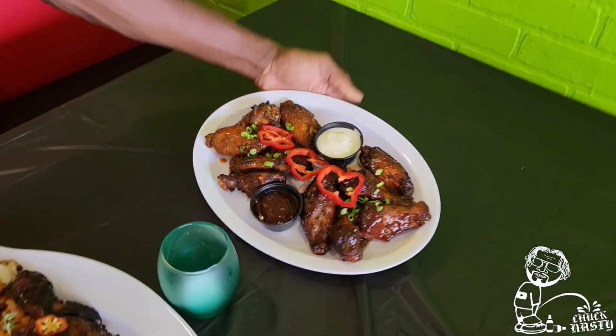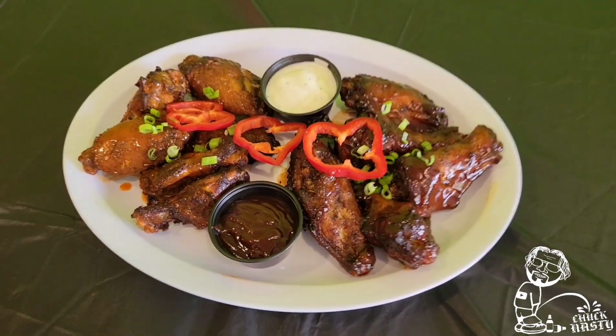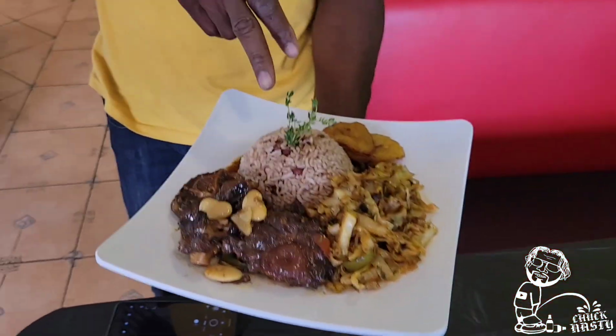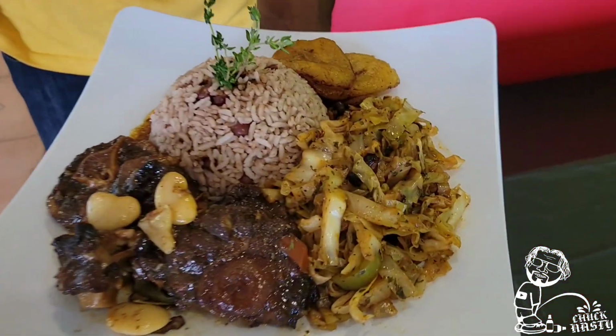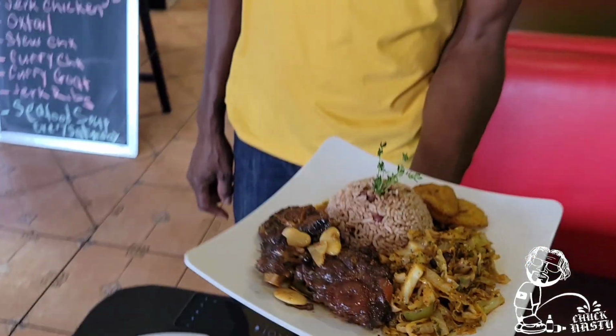Jerk wings, with barbecue sauce and a little mustard, if you want it. Beautiful. Oxtail, cabbage, rice and beans, fried plantains. So the food is arriving. The guys are bringing out plates and plates of food, and you can already smell sweet and spices. Hell yeah. And it just smells so good. The oxtail just got here.